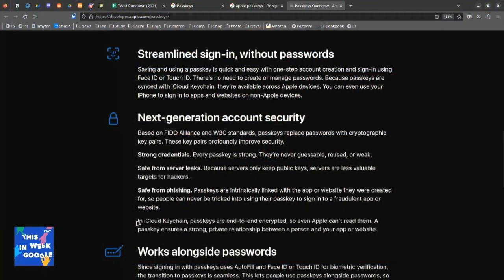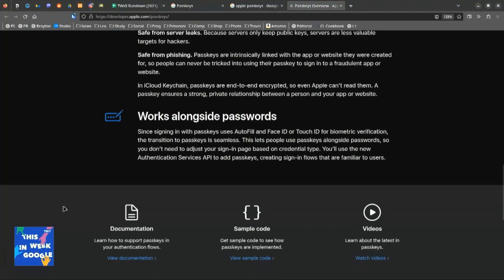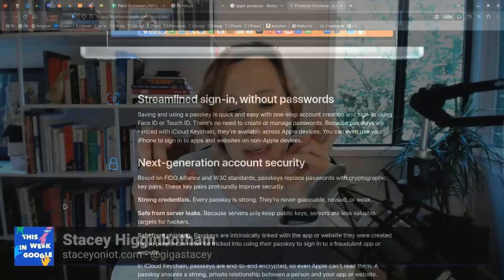Okay. Right. And so what's in the cloud is just going to be a way to check if you have it. In iCloud Keychain, passkeys are end-to-end encrypted so even Apple can't read them. Right. And this is Apple. So it's actually in Keychain, or iCloud Keychain.